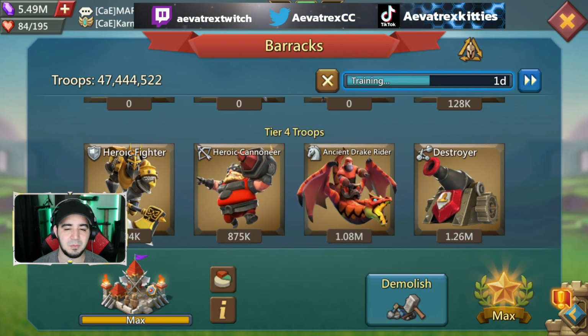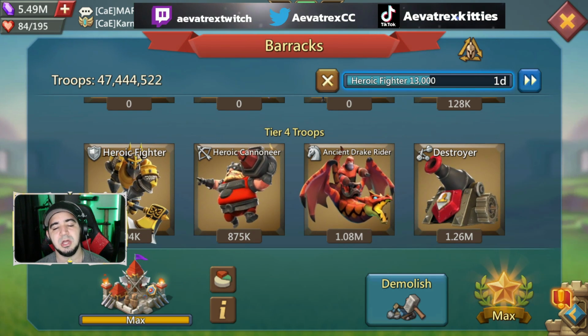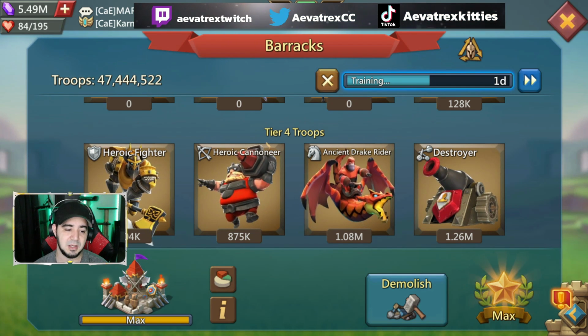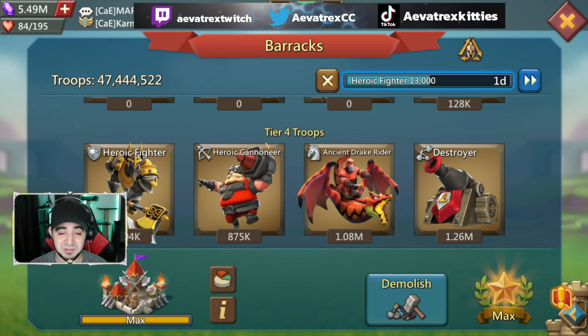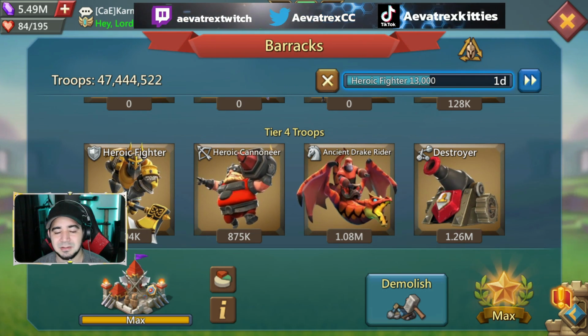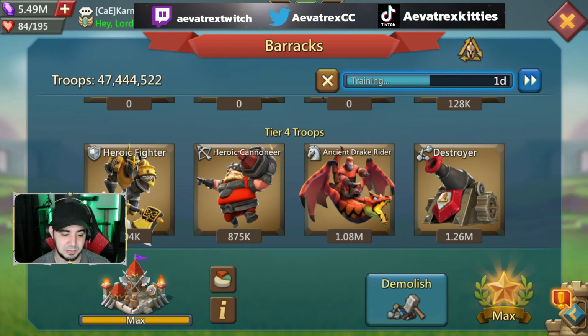But generally speaking, what I would like to say is your T4 numbers to your T2, you should have roughly about ×4 of the amount of T4 that you have. Roughly. Now, if you want to go higher, sure, the more troops the better, obviously, and the more T4 and T5 the better, for sure. But let's say that you want to sit around 2 million each T4, then I would suggest having at least 8 million to 10 million each T2. That way you're not heavy on one or the other.